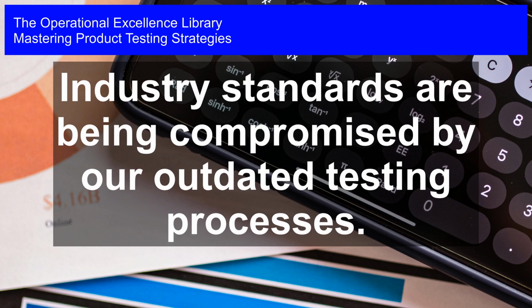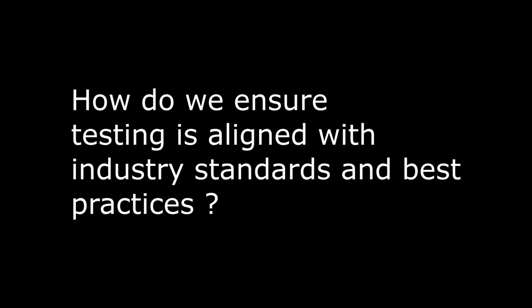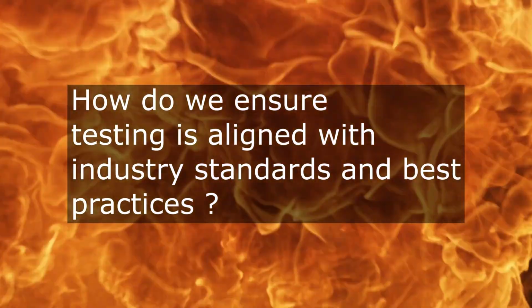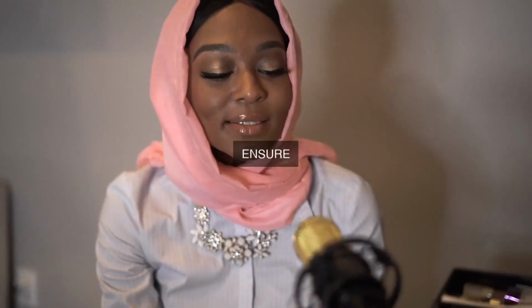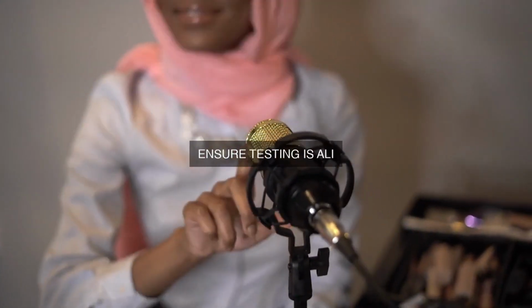Mastering product testing strategies. Industry standards are being compromised by our outdated testing processes. Which operational excellence strategies can we implement to guarantee that our product testing processes are thoroughly aligned with the latest industry standards and widely recognized best practices?